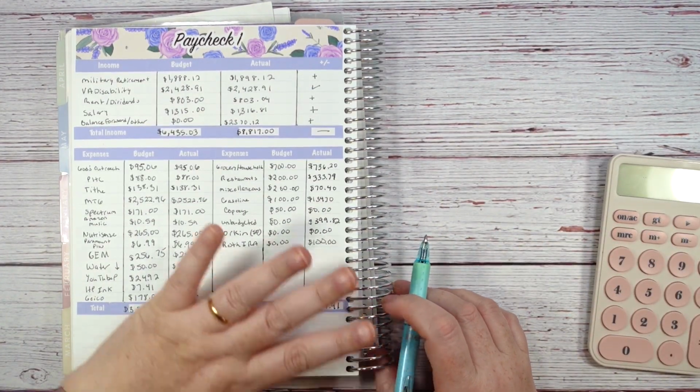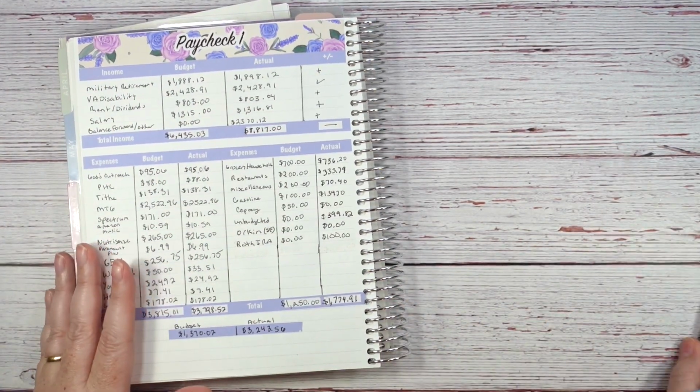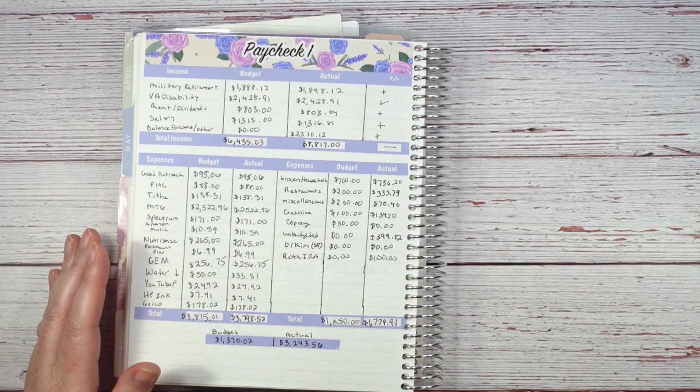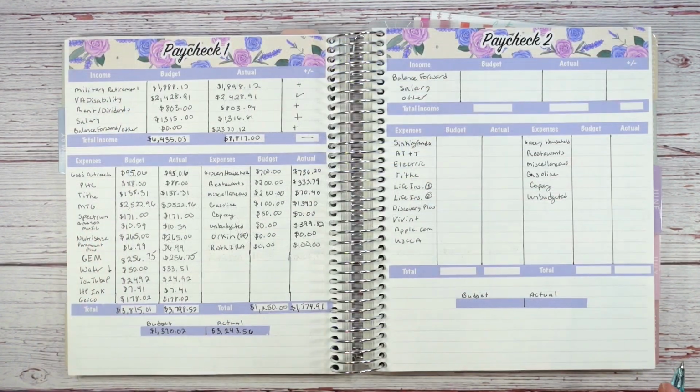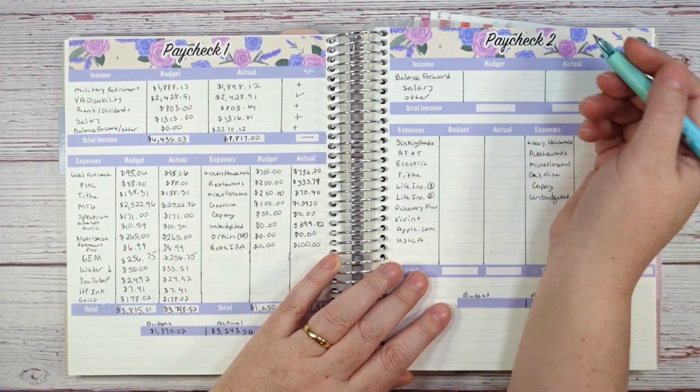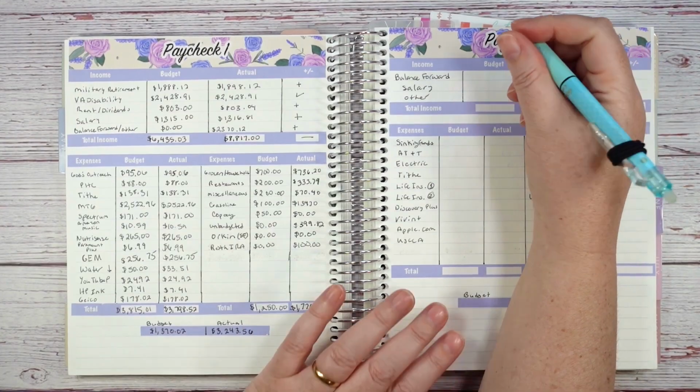It's fine. Paycheck 1 is done. I'm closing the books on that. I'm not sure about this penny thing. It is literally driving me crazy. Okay, so now it's time to set up Paycheck 2. I'm going to go with the number that the bank account says and not really worry about that 1 penny.